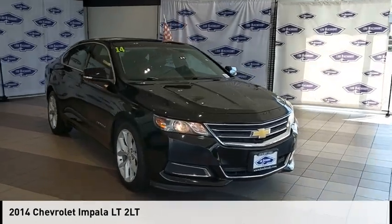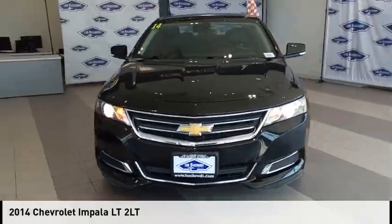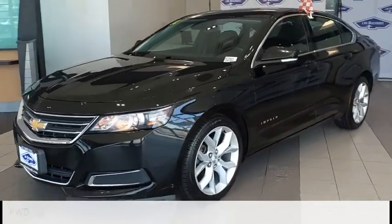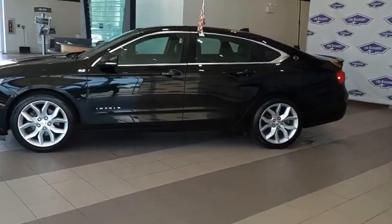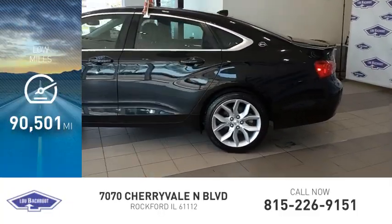You are going to love the 2014 Impala. This vehicle is powered by a front-wheel drive, 6-cylinder, 3.6-liter engine. This vehicle has less than 95,000 miles.